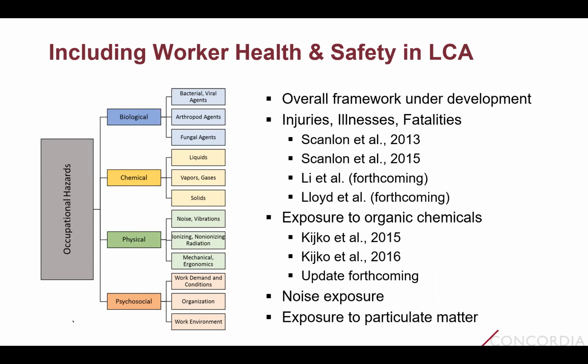And then there was another student at the University of Montreal who was looking at occupational exposure to organic chemicals. And he published a couple of papers on that. And we have somebody from the University of Michigan, now Danish Technological University, looking at noise exposure. And so what has happened is there's a global consortium organized through the auspices of the UN, consolidating a global life cycle assessment method. So all of the different frameworks that we use, what are best practices?